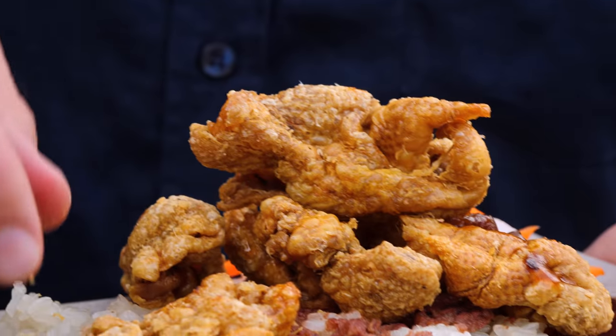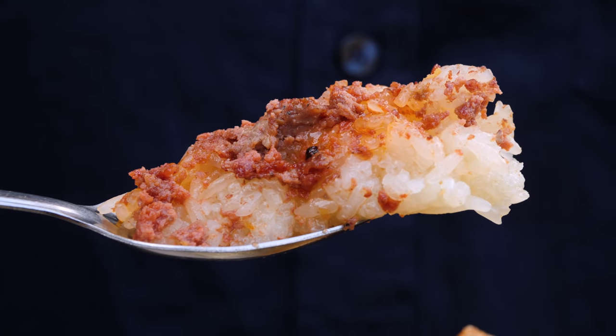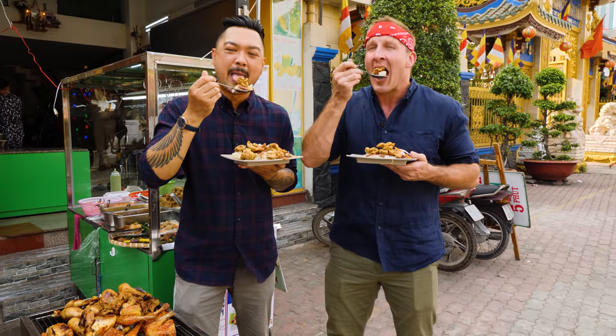I almost like that more than the skin. It's true, it's really good. The skin is fun. Sticky rice is such a great chewy texture. Yeah. The pate is like salty and sweet. Are you down to do the sticky rice and chicken skin combo? We have to. There's no choice. Cheers.